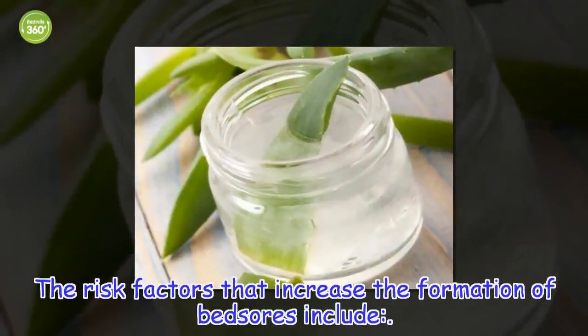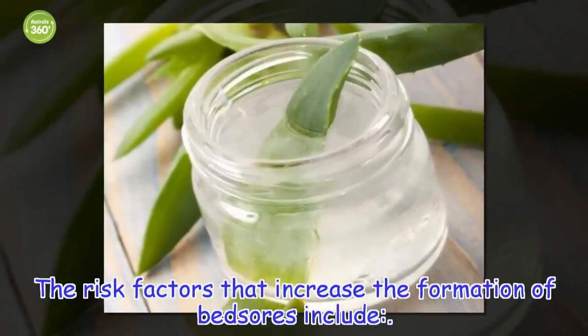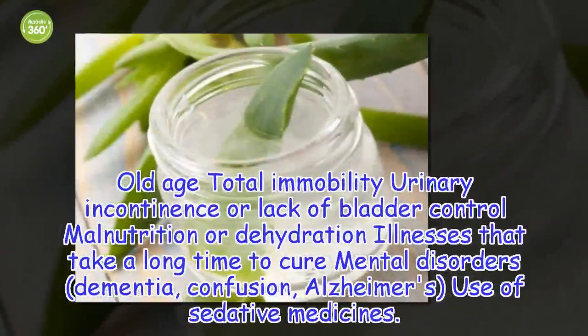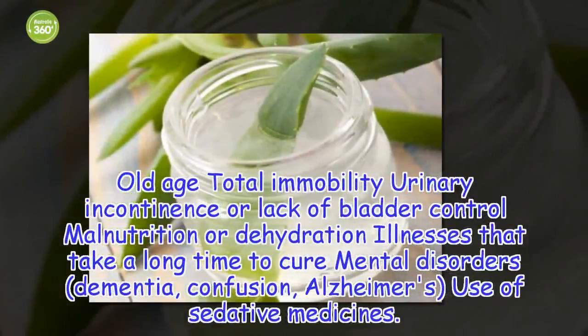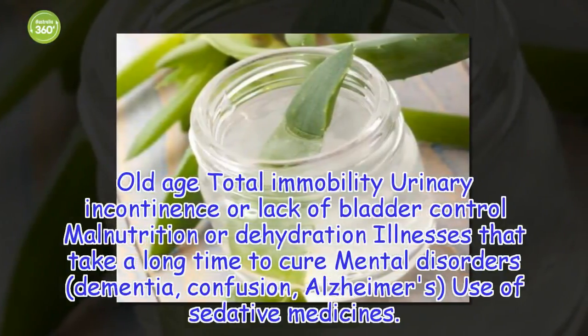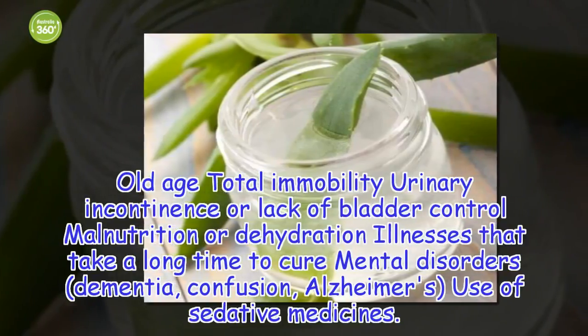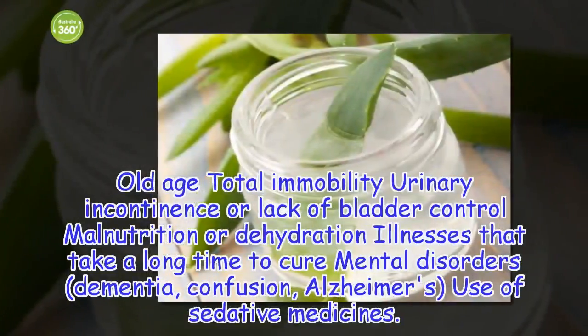The risk factors that increase the formation of bed sores include old age, total immobility, urinary incontinence or lack of bladder control, malnutrition or dehydration, illnesses that take a long time to cure, mental disorders, dementia, confusion, Alzheimer's, use of sedative medicines.